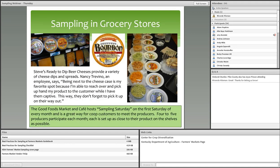I just want to quickly talk about sampling at grocery stores. I was fortunate to go to the Good Foods Market and Cafe several times for their Sampling Saturday. It's an event that they host once a month, the first Saturday of every month, as a way for their customers to meet the producers. Four or five producers set up each month, and each of them is set up as close to the product on the shelf as possible.